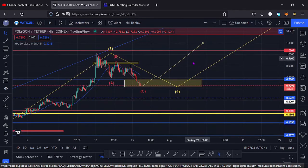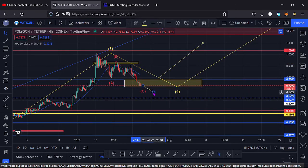And it's also possible that, depending on how the meeting that you have tomorrow will affect this market, we might lose the area at around the $0.72 mark, which is within our target area for that wave 4, and then continue pushing to the lower side. But I expect us to stay above the $0.62 mark for our Elliott wave count to the upper side to be valid.